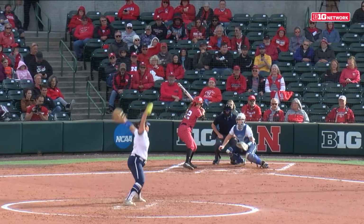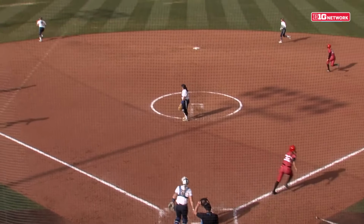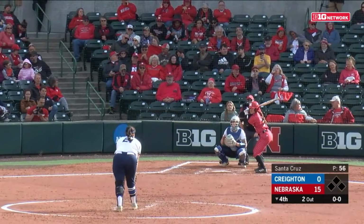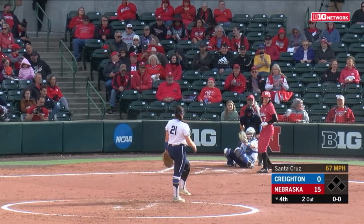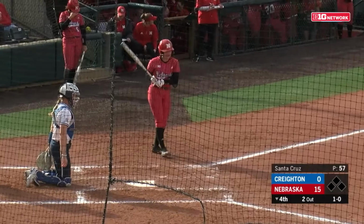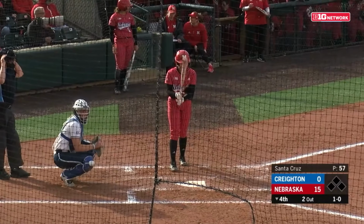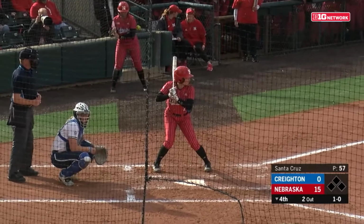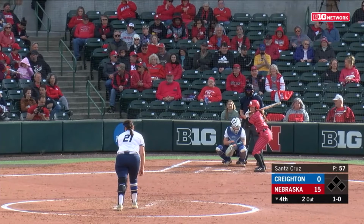Well, there you go. There's the grand slam, and Ibarra gets in on the home run party here in Lincoln today. And we haven't seen the Blue Jays take advantage of it yet. Ibarra, for a second, just seemed like she put up a routine fly ball, but that just got carried all the way over the Huskers sign there on the outfield fence. Now Sydney Gray will step up to bat with 2 outs in the bottom of the 4th.